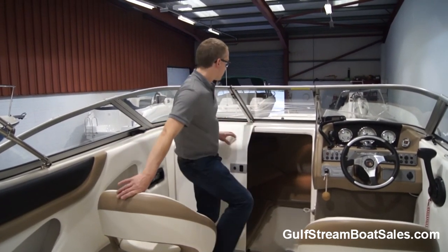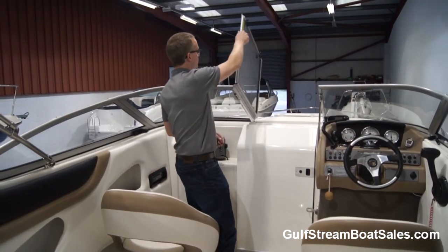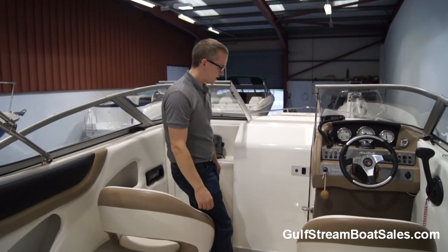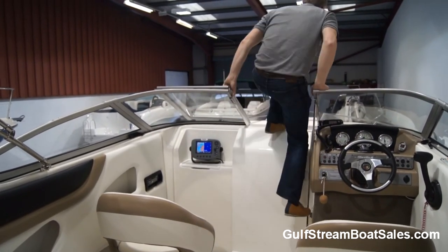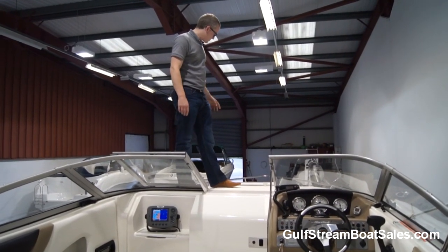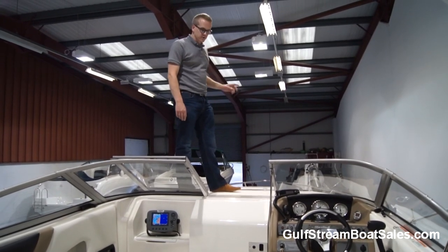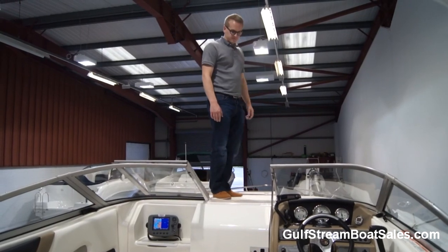To get access out on the foredeck, you're probably as well closing off the door just for safety. This center section of the windscreen opens, and there's a little fold-down stainless steel step, so it's easy to climb up onto the foredeck. Everything up here, the floor's all molded non-skid, and there's a decent sized anchor locker up at the front of the bow as well, so if you're dropping anchor over the side, it's a safe area to work from.